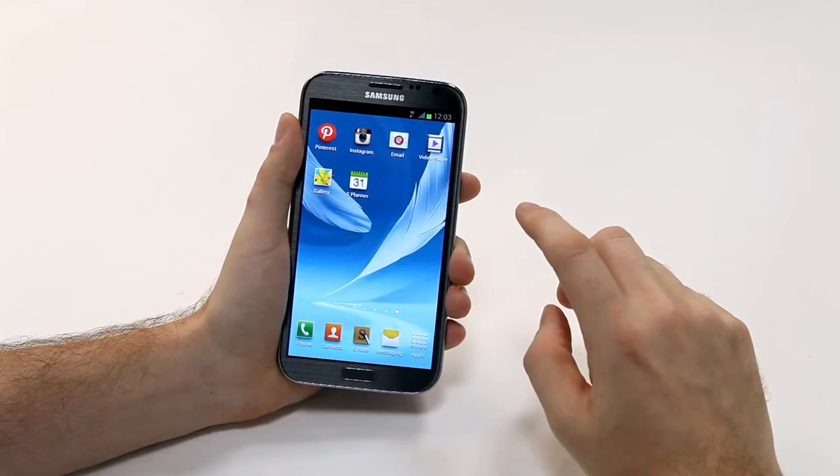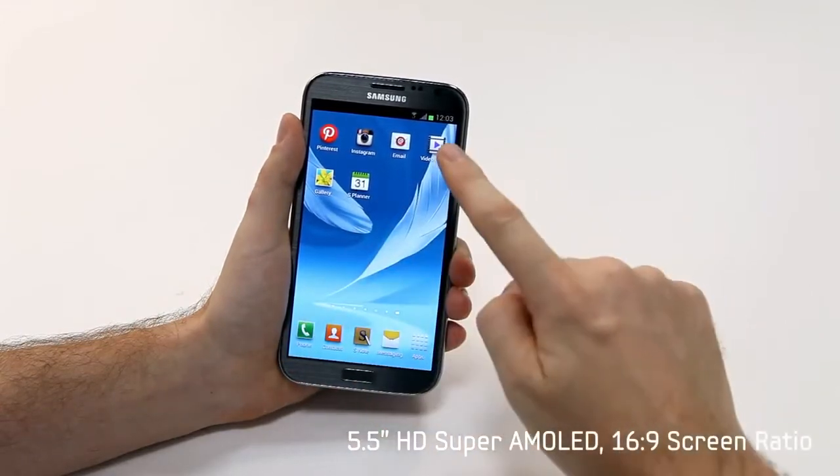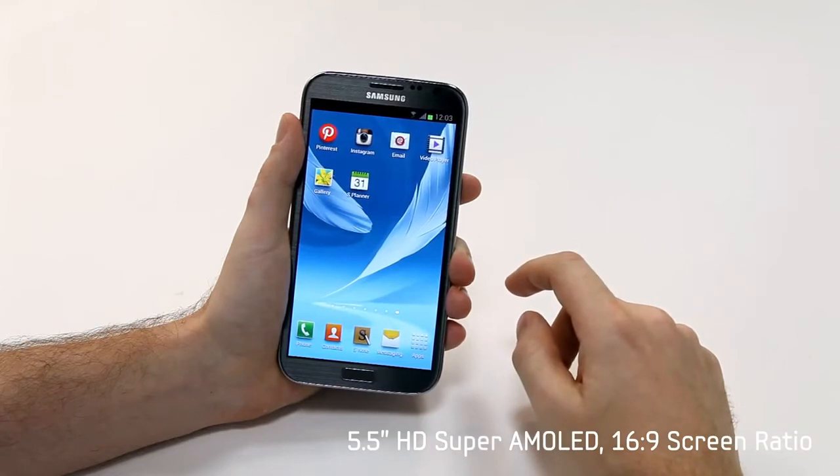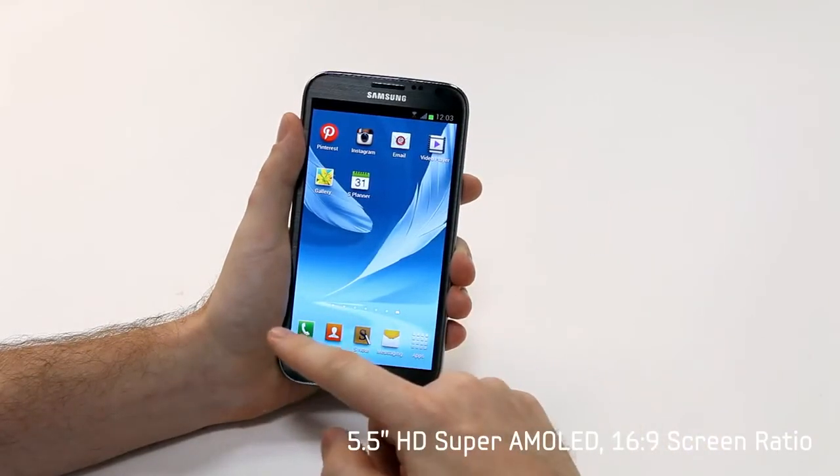We at Samsung Mobile have just announced the Galaxy Note 2, and I'm going to take you through a first quick look at some of the key features. The Galaxy Note 2 features a 5.5-inch HD Super AMOLED display and a 16:9 screen ratio to give you a nice widescreen cinema-like viewing experience.